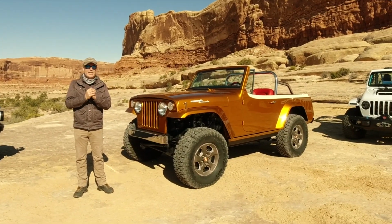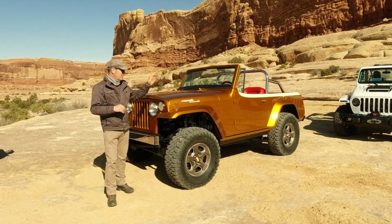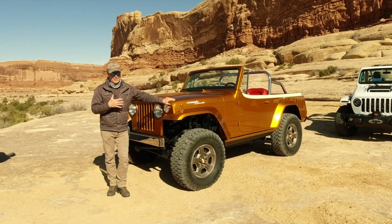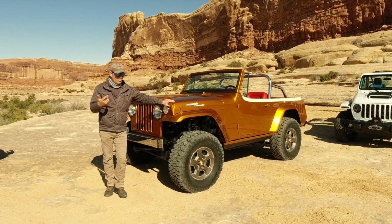Hopefully this color is blinding you in the sun. We've been doing resto mods for several years, and I'm personally always attached to these things. I just think they're cool. It's a great way to tell the history of Jeep and all the different models that have happened over time.